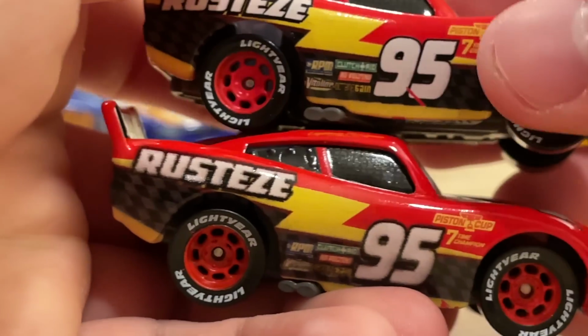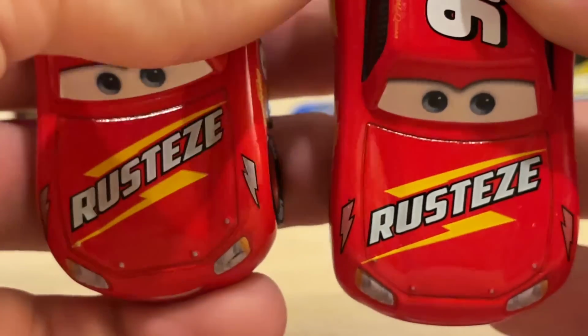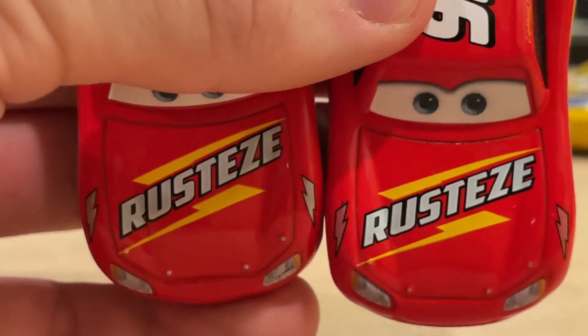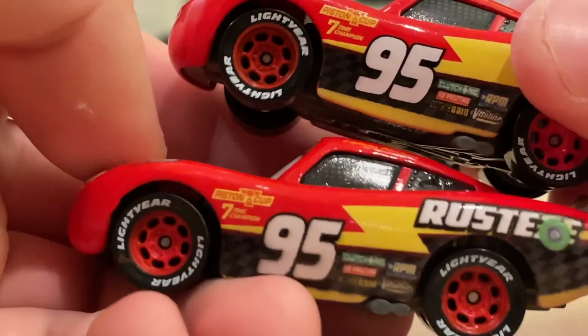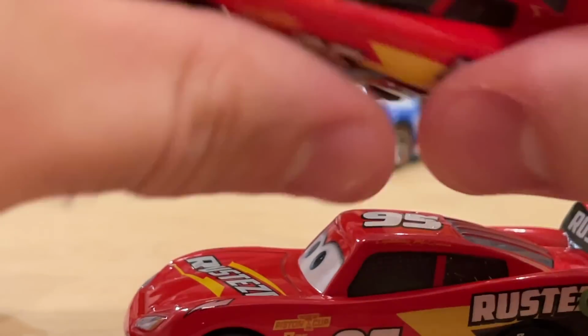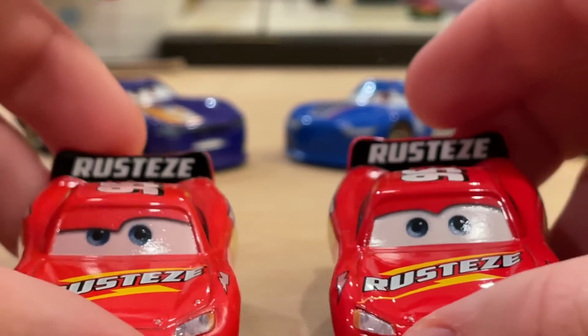I love cars, I love collecting, but I'm going to be straight up with you guys and say that this 5-pack version of McQueen is terrible. They make you think it looks pretty good because the hood decal is fine. But when you get to the sides and everything, there's no comparison whatsoever. So I'm just going to discard that one. We don't even need to worry about that. I'll just use this one for the main comparison.